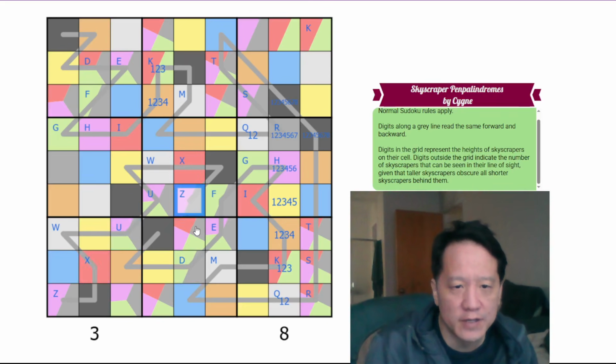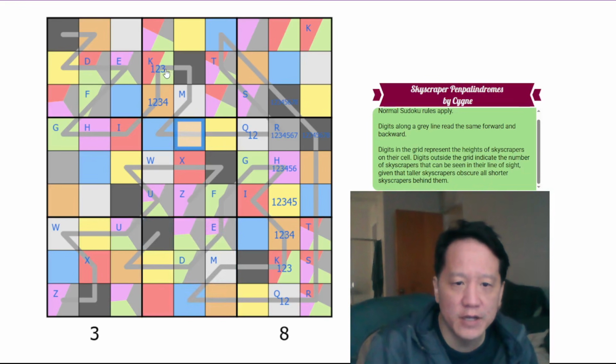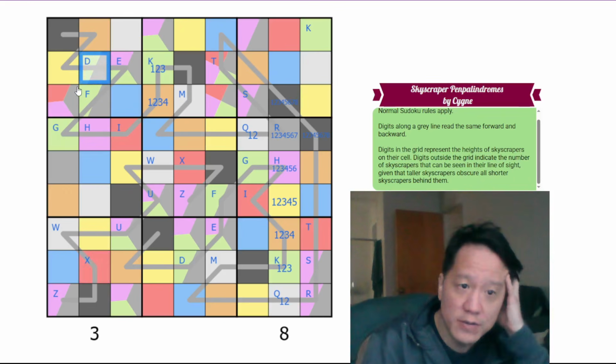D cannot be red. This cell can't be red. Where is red in box 8? It has to be here. That means this is red. K is not red. So K is green. These two can't be red. These can't be green either. So therefore, where's red in box 9? It has to be here. This is not red. K is here. This is red here. So X is red, which means D cannot be red.